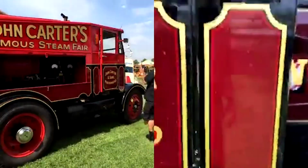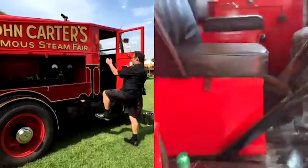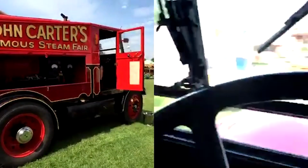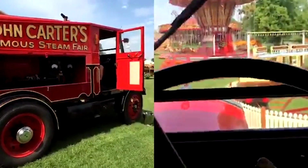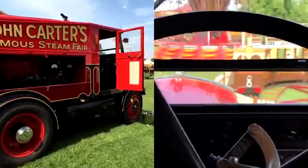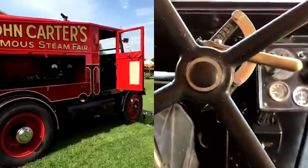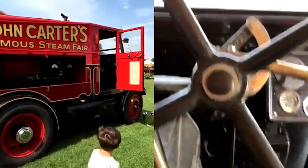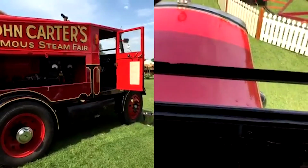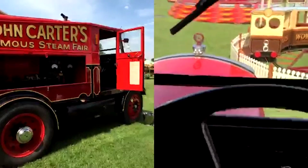Right, so here we go. This is a Scammell. Let's have a look in the cab here. What makes a Scammell Showtrac special? Right. So this is the driving seat. Now, something interesting about the Scammell Showtrac, which you might find a bit odd, is that I'm sat here and the steering wheel is off centre. Because if you look at the bonnet, it has to be, because the shaft that turns it has to be inside the bonnet.